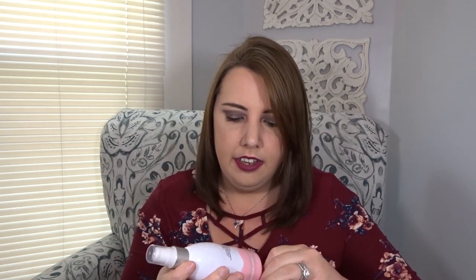Currently I've been using the Mary Kay Botanicals line. So it looks like that. Super liquidy, so I'm excited to try that. The bottom is rubberized, which is a little weird, but I guess that's kind of a good thing because when you set it on the counter, you're not going to knock it over. It's going to kind of adhere to your counter and not shift.